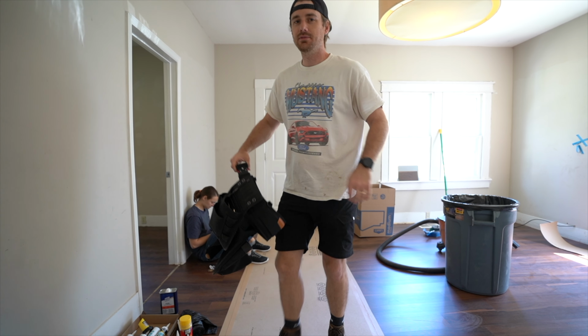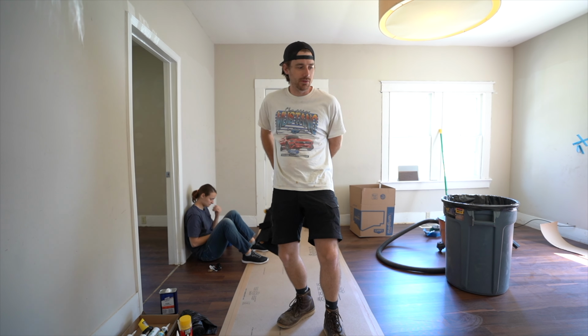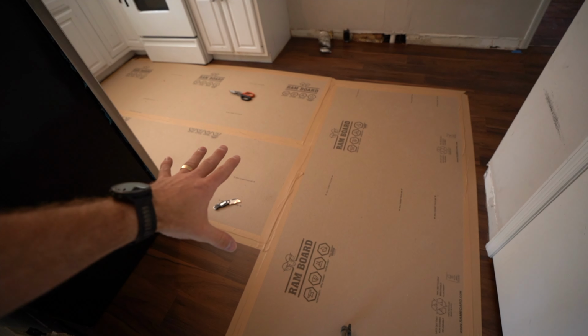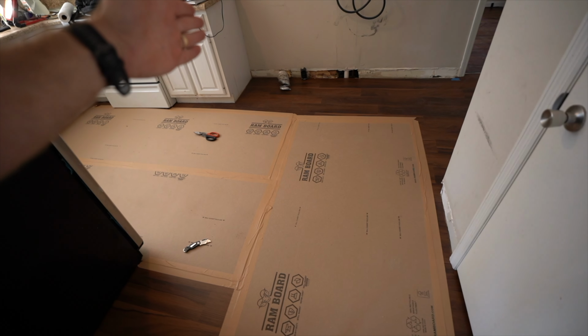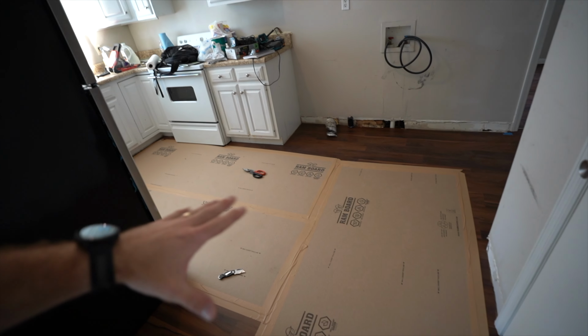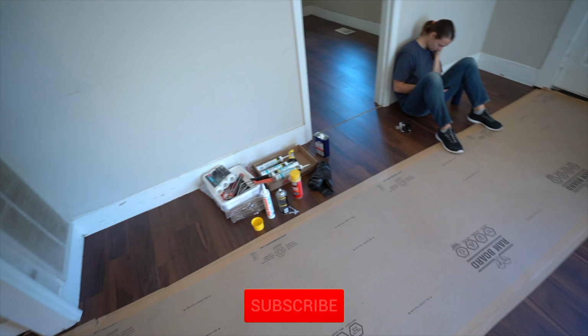Now that we've wrapped up the flooring, we are on to bigger and better things. Put down the ram board just in this section because we're gonna put a washer, dryer, and dishwasher here. We're gonna do some cabinetry work, so as that's all happening, want to make sure we protect the floor. I think we're going to start painting now.